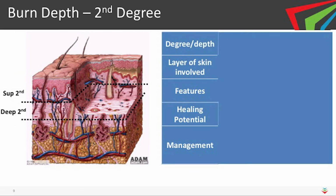Second degree is the more difficult of the three degrees to diagnose and is generally divided into superficial and deep. The superficial layer is mostly papillary, with some reticular dermis, but the appearance differs from first degree in that there are generally blisters. It's still painful and red. The healing potential is high, and management is usually best left to conservative measures. As you get deeper, past the papillary dermis and more into the reticular dermis, you damage more of the adnexal structures, and depending on how much is damaged, the regenerative properties of the skin left determine the healing potential.